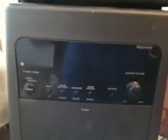This is a Sony surround sound home theater state-of-the-art system. This system has a remote control, built-in subwoofers, tweeters. It's an incredible system, and everything is built into each individual speaker. There's the side view of the speaker.